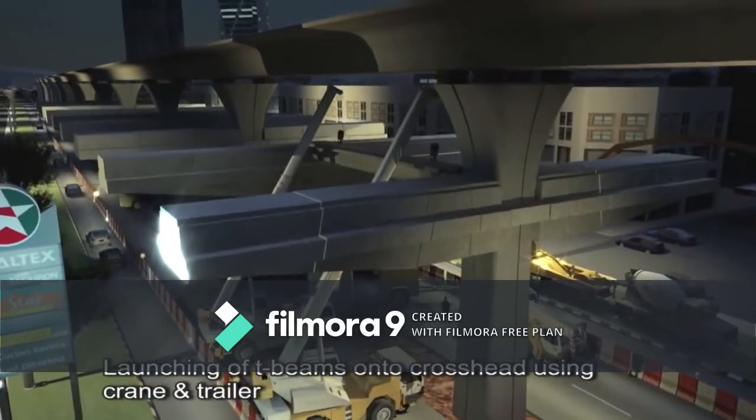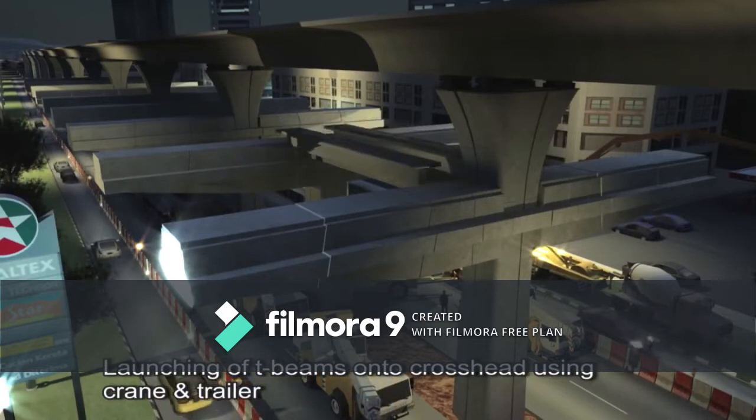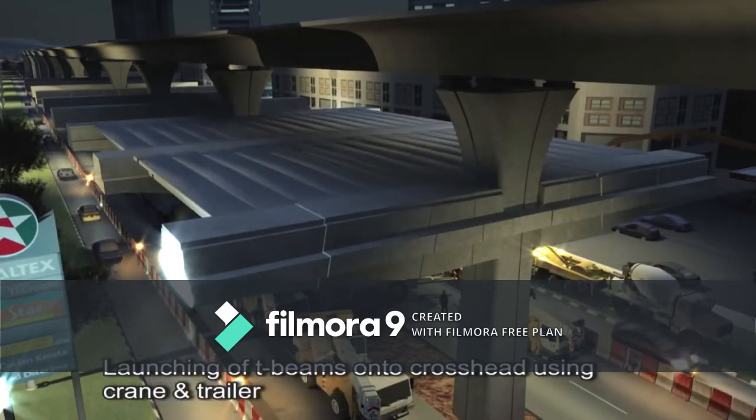The station concourse is built with precast beam supported by crosshead. Precast beams delivered to site by trailers from designated casting yard are launched onto the supporting crosshead by cranes.